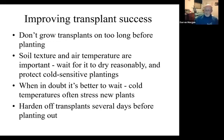And generally speaking, you're ahead to wait till conditions are better rather than try to push the envelope earlier if there's any inclement conditions. Stress won't kill a plant always, but stress can set a plant back. And the difference between a tomato plant planted in mid-May and a tomato plant planted the second week of June, that plant planted the second week of June often has better production and sometimes earlier production simply because it hasn't been set back several times due to cold snaps.